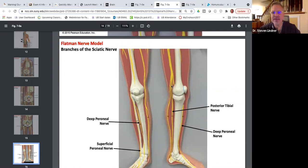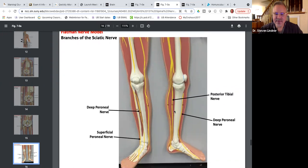And then right behind the knee, we can see that it splits. It splits into a tibial nerve, aka the posterior tibial nerve. And then the other nerve that it splits into is something called the common peroneal nerve. The common peroneal is right up here, and it splits. And the common peroneal nerve can split into a deep peroneal and a superficial peroneal nerve.